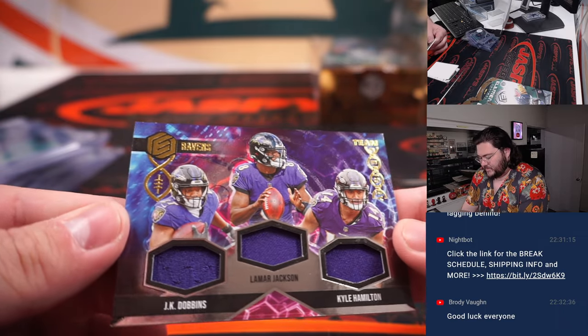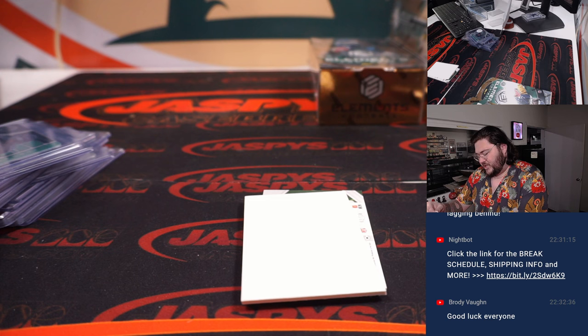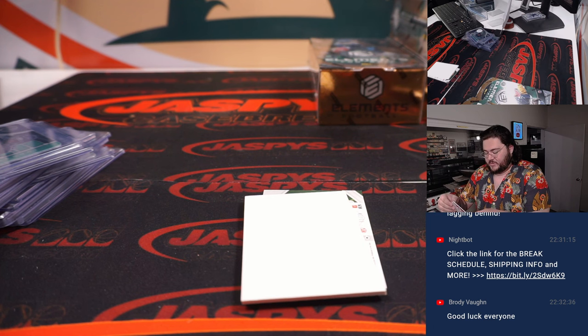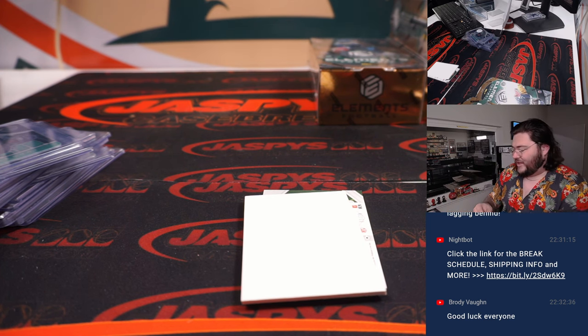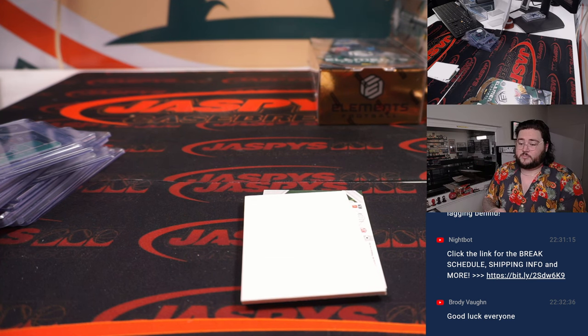Nice. Look at this. Nice team chemistry. Triple player and relic for the Baltimore Ravens. J.K. Dobbins, Lamar Jackson, and the rookie Kyle Hamilton. Baltimore Ravens going to go to Joel Mindham.